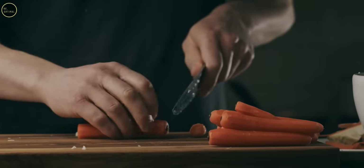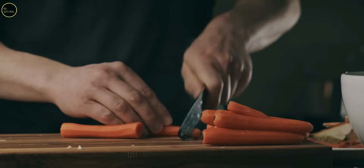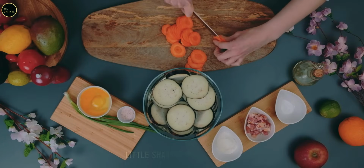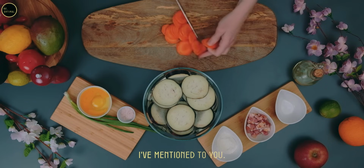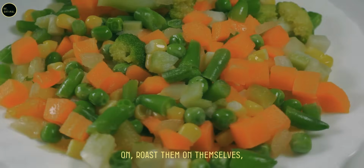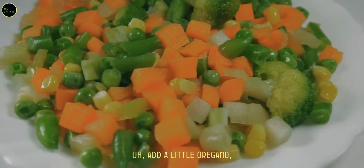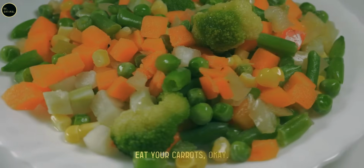You don't need to just eat them raw in a salad. They're great in a salad. You can actually shave them into little shavings into a salad. It's a great way to have them. Roast the carrots, as I've mentioned to you. You can roast them for a delicious dish. You can just roast them by themselves, okay, with a little bit of extra virgin olive oil, add a little oregano, a little thyme. Absolutely a great way to eat your carrots.